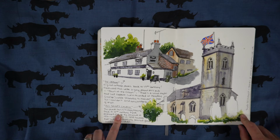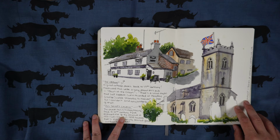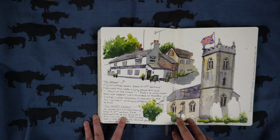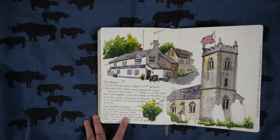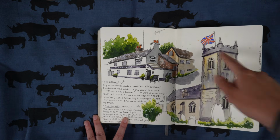I went back to the UK, and I went to the village that I'm from, where my parents and family members still live. And I just spent most of the time catching up with friends and spending time with my nephew and so on and so forth. But I did manage to get out on another frustrating day where it was sunny and then rainy and then sunny and then rainy endlessly all day. But I managed to sketch one of our local pubs, the Crown, and sketch the church again, which I have sketched previously a long time ago. This basically constitutes my village.